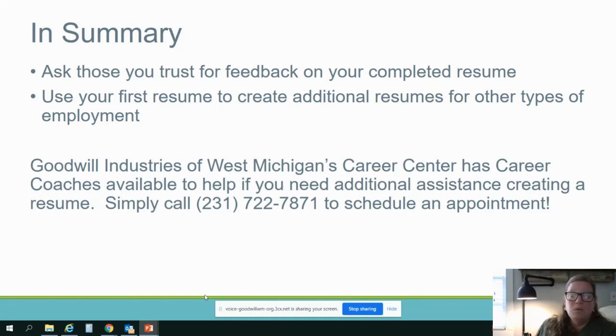Lastly, Goodwill Industries of West Michigan has a fully functioning career center with career coaches that are available to help you. So, as you embark on your adventure to write your resume, if you find yourself completely stuck or not sure how to move forward, contact a career coach at Goodwill's Career Center. The number is on here, 231-722-7871 to schedule an appointment. And we are very good at helping you work through the roadblocks that you might experience in creating your own resume.